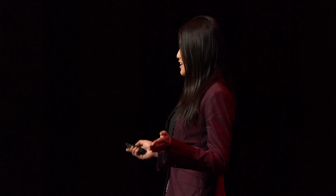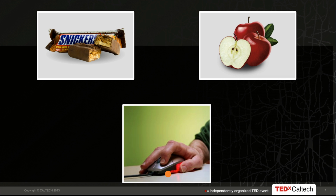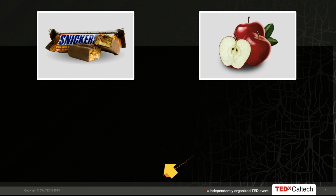I've been working with postdoc Cendri Hutcherson and grad student Nikki Sullivan on developing a way of measuring the detailed time course. We use mouse tracking. It's basically a recording of people's hand movements as they use the computer mouse to click on different foods on the computer screen.